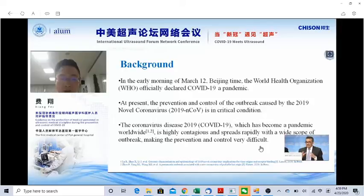And we know that COVID-19 is now a worldwide public health problem. In the early morning of March 12th, the WHO officially declared COVID-19 a pandemic. It is highly contagious and spreads rapidly, with a wide scope of outbreak, making prevention and control very difficult.